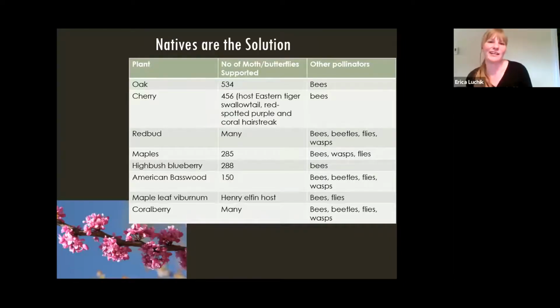So this chart shows how our native plant species support those caterpillar species as well. Our oak trees, for example, support over 500 species of caterpillars or moths and butterflies. So just looking at this list, it really shows that our native trees and shrubs are going to support a lot of the caterpillars that our birds need to survive.